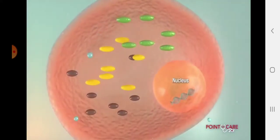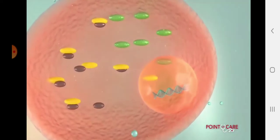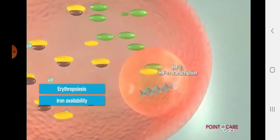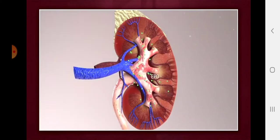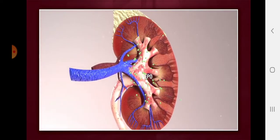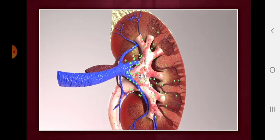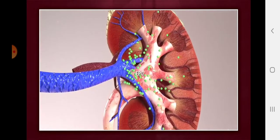The stabilized HIF-alpha subunit translocates into the nucleus to heterodimerize with HIF-beta subunits, activating the hypoxia response genes, which stimulate a host of proteins which impact erythropoiesis, iron availability, angiogenesis, as well as energy utilization. And obviously, as kidney disease progresses, since that's the major source of erythropoietin, there is a relative decrease in the EPO production. It's not eliminated. In fact, the measurable levels of erythropoietin are comparable to what would be expected in a normal individual, albeit not at that degree of anemia. If a normal individual had that degree of anemia, the measurable erythropoietin levels would be significantly elevated because of increased production by the kidney.